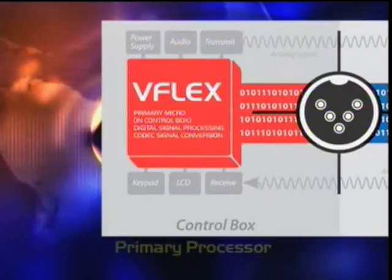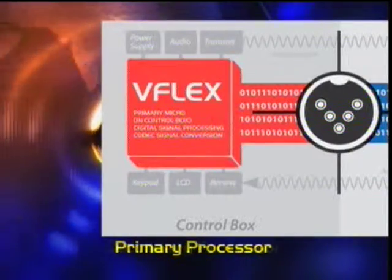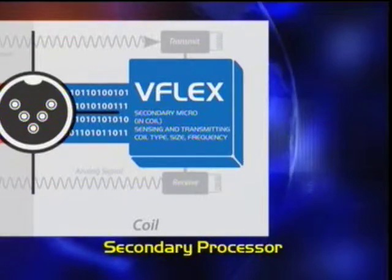What this means for the x-terra user is dependable performance and improved immunity to things like ground mineralization, electromagnetic interference and variations in temperature. VFlex requires coils that are specifically hand-built and calibrated to a very high standard. Each time the detector starts up, a primary microprocessor begins a conversation with the coil. The processor in the control box begins the digital signal processing, and then a second microprocessor in the search coil recognizes number 1, the coil type, number 2, the coil size, and number 3, the frequency of the coil being used. This is very, very good for the detector user because what it means is it future-proofs the x-terra.